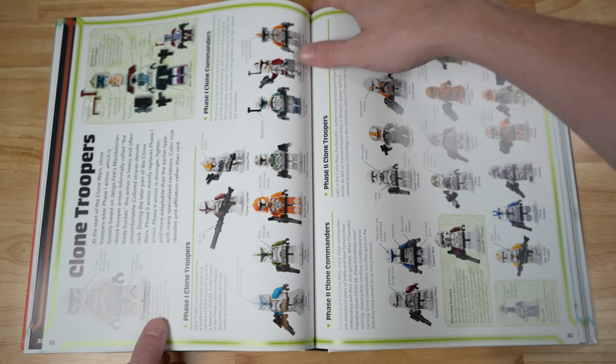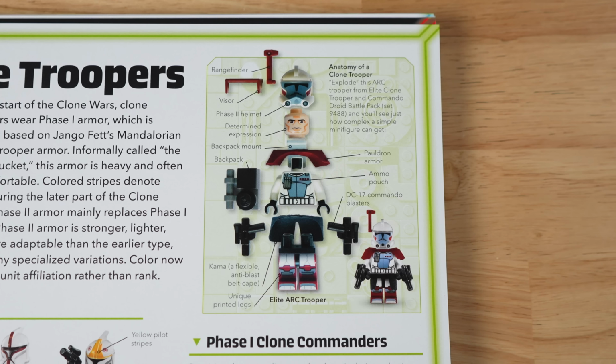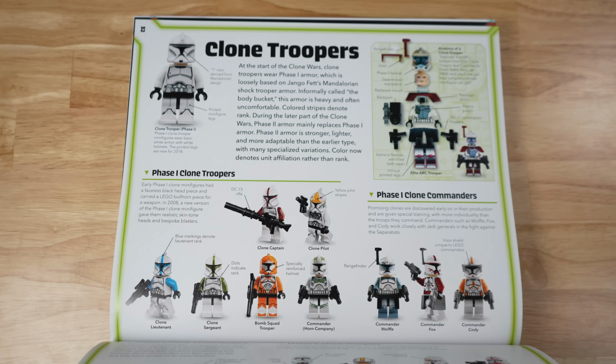Okay, this page, we have to turn this to film it, but it's the clone troopers page. There's a lot of clone troopers on this page. It certainly doesn't have all of them, but it does a pretty good job of splitting them up between phase one and phase two. It also has a complete breakdown of that amazing elite arc trooper from 2012. So you can see it shows off the pauldron armor, the ammo pouch, the DC-17 commando blasters, the camo, etc., etc. There's just a lot of information here. They show off tons of different clone troopers and point out exactly what some of the different things on the armor for the clone troopers are and some of the little details that different ones have compared to other ones. It's just very well done.